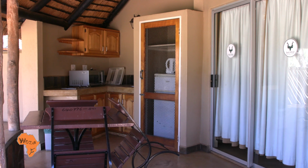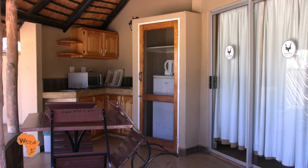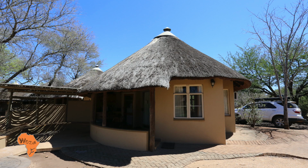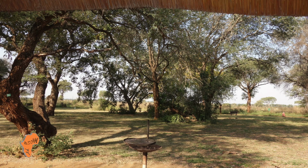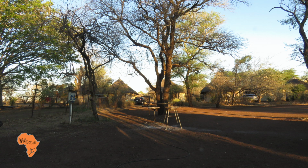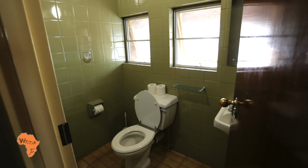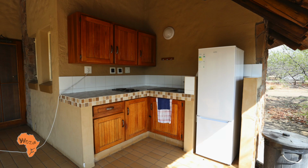The open-air kitchen has a cooker plate and a microwave oven, and an outside braai facility. There are 19 2-bedded bungalows situated on the perimeter fence with a view of the veldt, which allows you to listen to the sounds of the wild in your bed. Equipped with ensuite bathroom containing a shower, WC and wash basin. Bungalows each have an open-air kitchen with cooker top, combined fridge freezer and fully equipped cutlery, crockery and utensils.